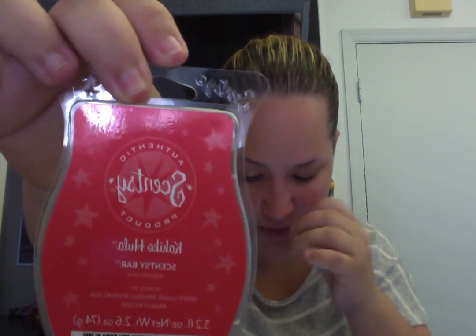The next one was Kahiko Hula. And I'm done with Kahiko Hula. I melted all of it. Kahiko Hula is, say, aloha with exotic passion fruit, mango, and papaya. I don't know if I smell all of those because passion fruit is very overpowering. So honestly, all I smell in this bar is passion fruit.